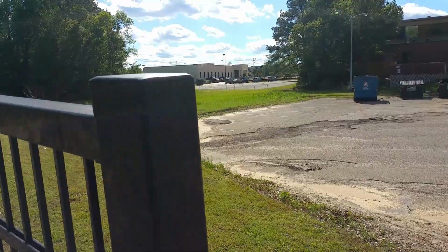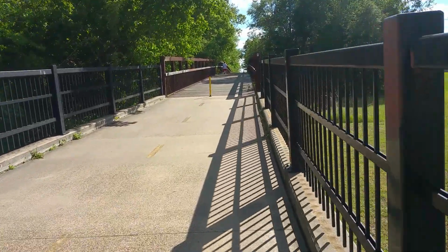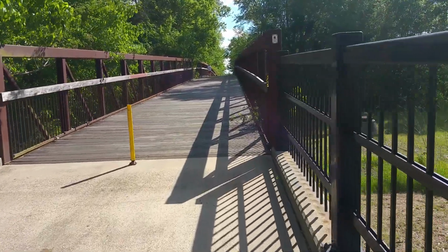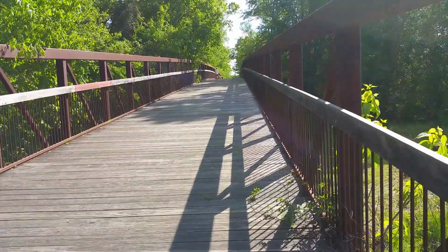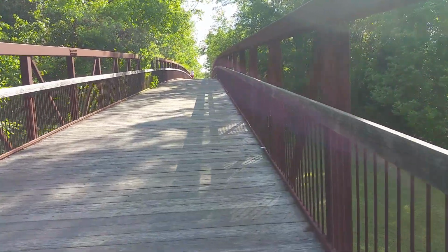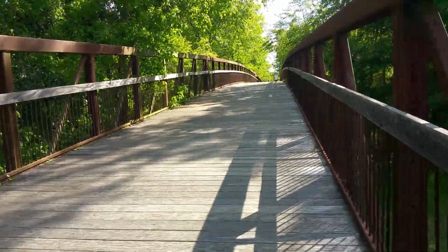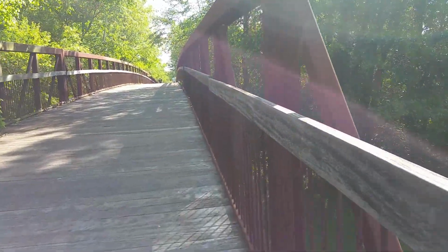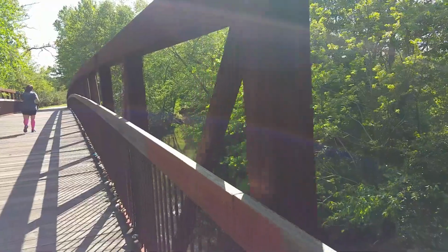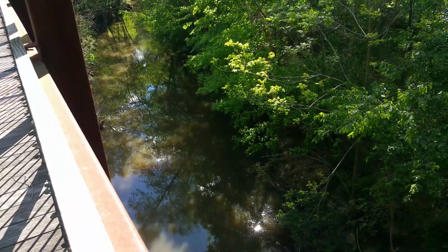Cars moving up at the top of this Broadway. And my son Luke doesn't live very far from right here, right off this trail. Right now he's at work. Thomas is kicking back and enjoying the ride on the stroller. We're right about in the middle of the bridge. And there's the creek.